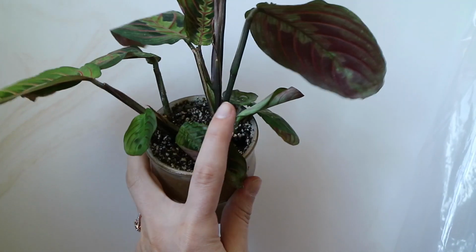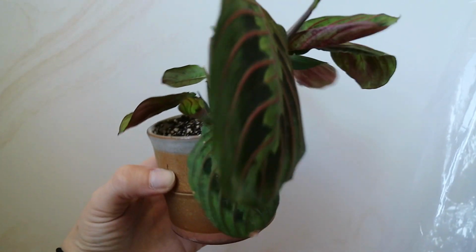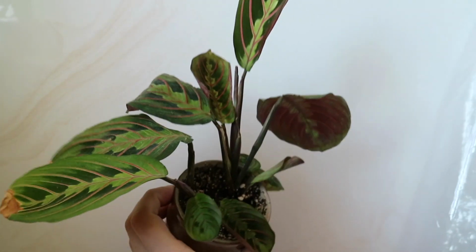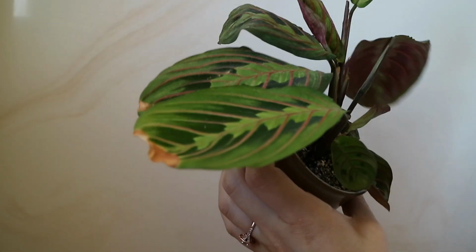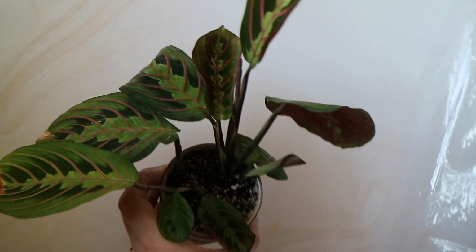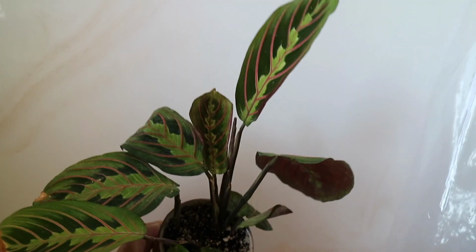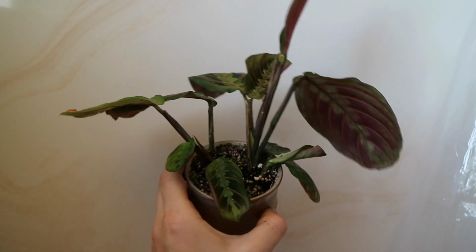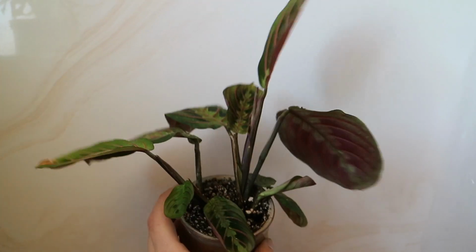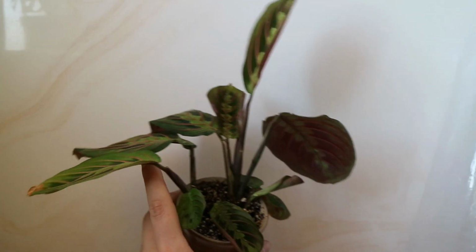This is a new leaf, this is a new leaf, that's a new leaf. All of these little leaves are new, and it's so happy in the shower. Obviously, there's some yellowing, but that is expected. I'm not totally gutted by that, but I'm just so excited to see it putting out a lot of new growth at that. There's been 6 new leaves so far, so really, really cool.